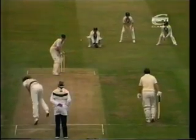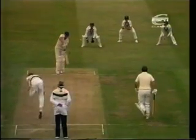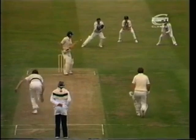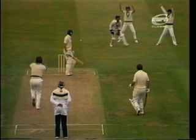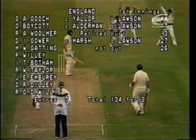That was a top stroke. And he's gone this time. Gower has fallen to Lawson, who now has taken all 3 wickets to go down. What a great performance by this young man in his first match at Lord's. 134 for 3, with Gower caught Marsh, bowled Lawson. 27, David Gower.